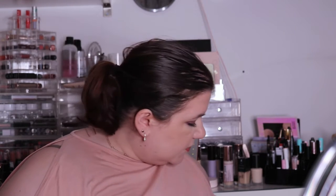Today we have talked about primers and foundations. Now we are talking about powders, concealers, and setting sprays. I think we will tackle setting sprays as well. Let's start with concealers. I don't know if I will declutter anything. Maybe.